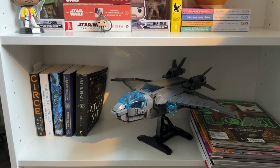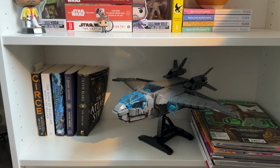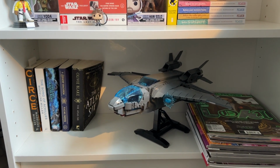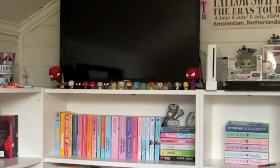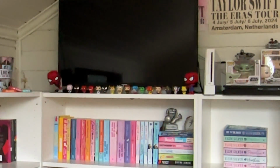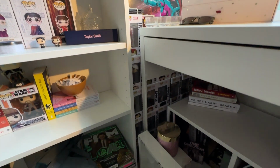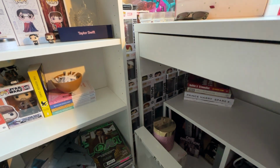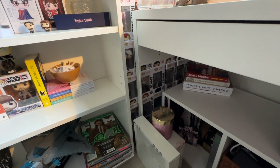Then I have like the Avengers Quinjet. I would like to display it more, but there's nowhere in my room I can put it. And then I just have a bunch of magazines. I moved my mini Marvel Funko Pops in front of my TV, along with 2 of my Spider-Man pops. Unfortunately, I can't fit my Funko Pops on top of my shelves anymore, so I just put them in the corner until I figure out what to do with them.